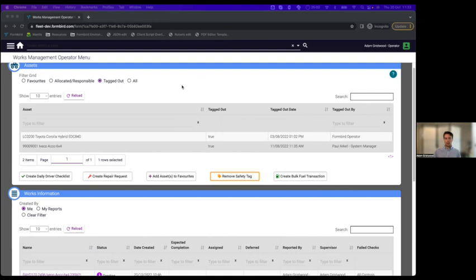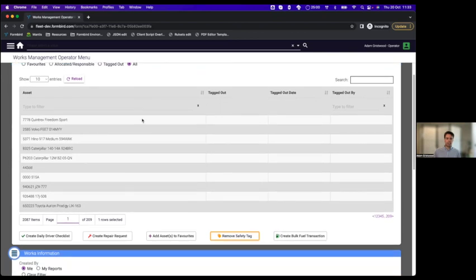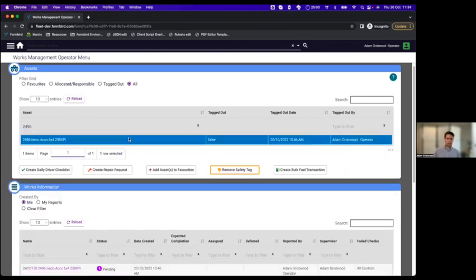All right, so I'll continue along now, and I'll actually go through the process of creating a daily driver check sheet. So I'm going to go to my all filter, and like Michelle was asking before, I'm going to find the asset that I'm looking for. In this case, I know the asset ID, so I'm just going to go off that, which is 2496. I'm going to select my asset, and then I'm going to click this button here that says create daily driver checklist.